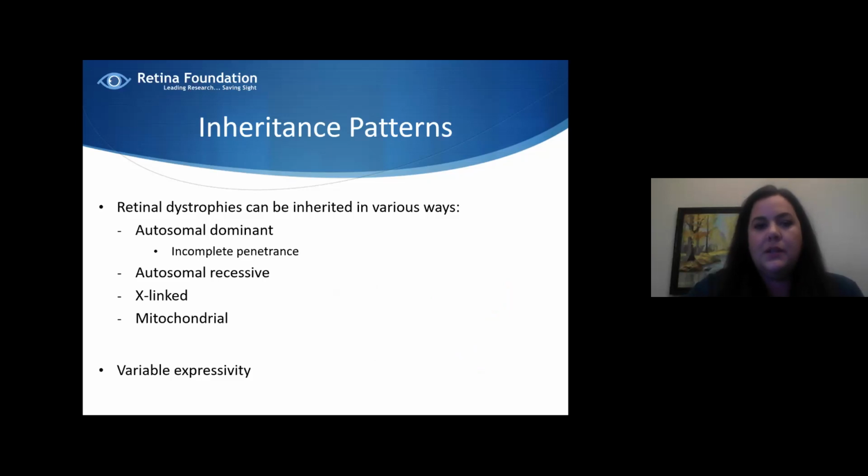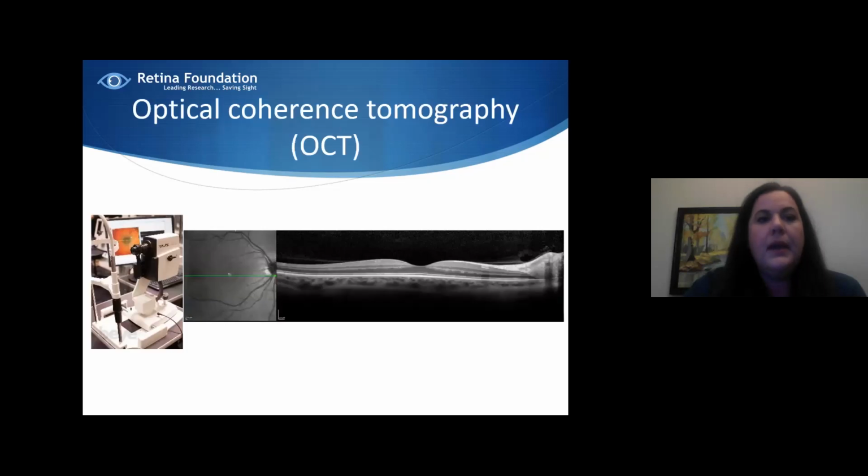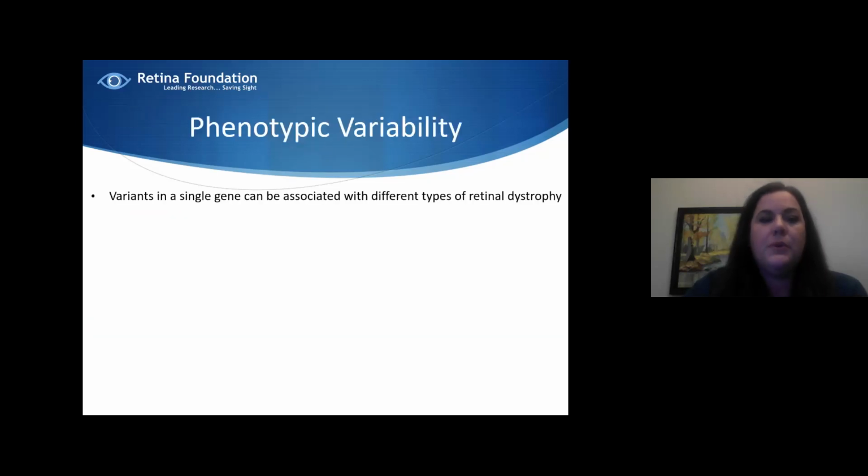Going forward, I'm going to talk a little bit about variable expressivity of inherited retinal disease genes. What we're talking about here really is phenotypic variability. A lot of these retinal disease genes are highly heterogeneous, meaning that mutations need to be interpreted in context of each patient's clinical presentation. Like I said previously, our retinal degenerations lab offers both no-cost visual function testing and genetic testing to patients, which allows us to get a complete picture of each person's case.